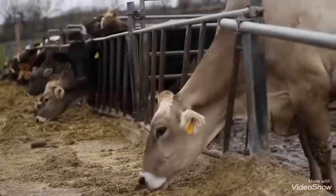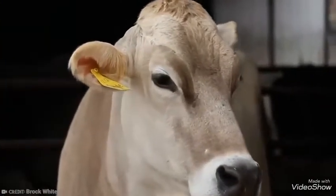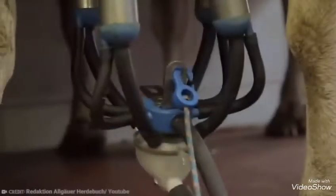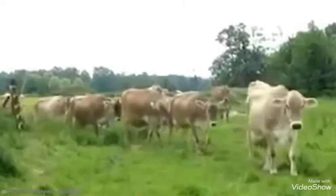The Brown Swiss cow is lightly brown or gray, but can also be darker shades of each of these colors. They were bred for dairy production in the United States, but they are dual-purpose cows elsewhere in the world. Brown Swiss cows differ from other breeds in many ways.